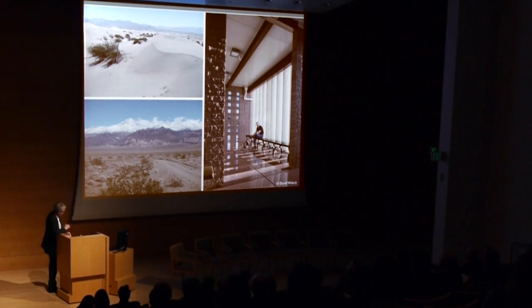And so in conclusion, I just wanted to say that anytime an architect gets an opportunity to work in a national park, a visitor center is a rare opportunity, and whenever you can make just a small contribution to the visitor experience of those beautiful landscapes, we think we've succeeded.